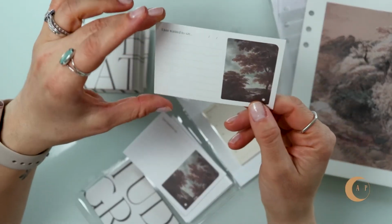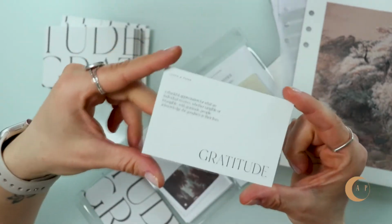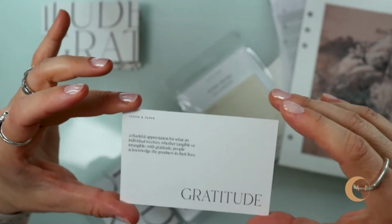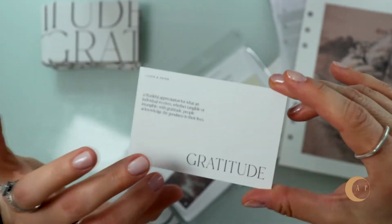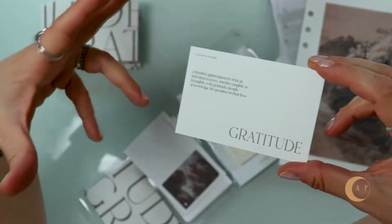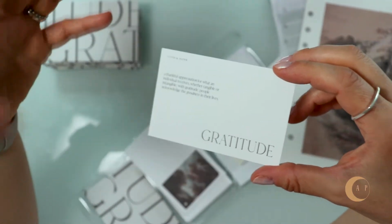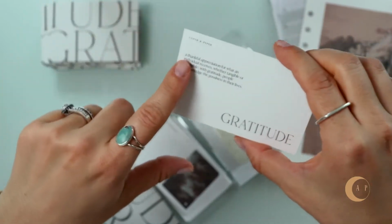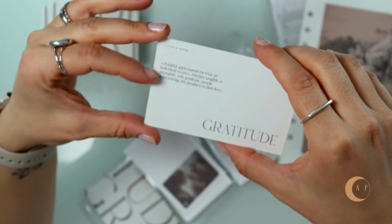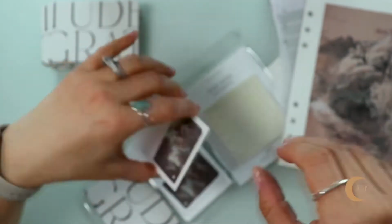Just a basic little picture, and it says, I just wanted to say... Speaking of gratitude, one really nice way that you can use this, and I've done this before with my husband's birthday, is I would give little notes to everybody and ask them, what is the one thing that you're grateful for that relates to my husband? Or what is one thing that you appreciate about this person? So here, a thankful appreciation for what an individual receives, whether tangible or intangible. With gratitude, people acknowledge the goodness in their lives. And it's so true.